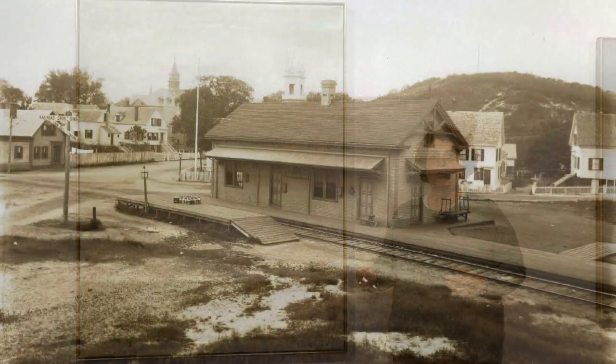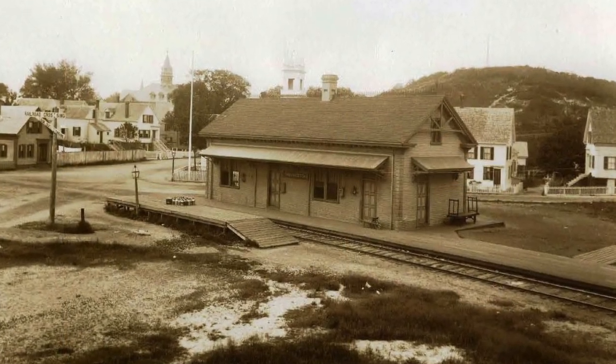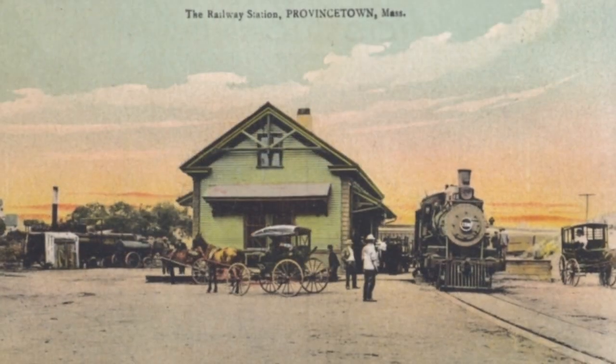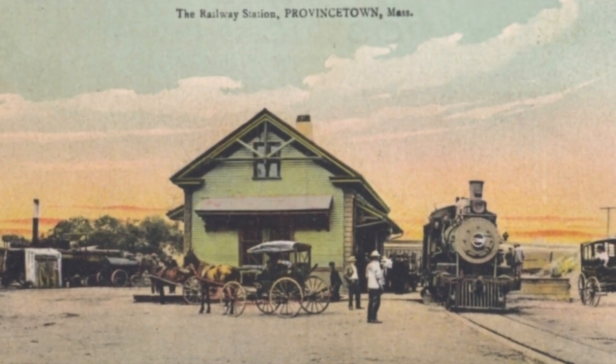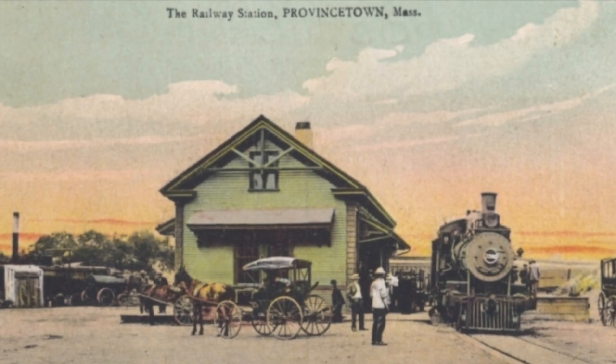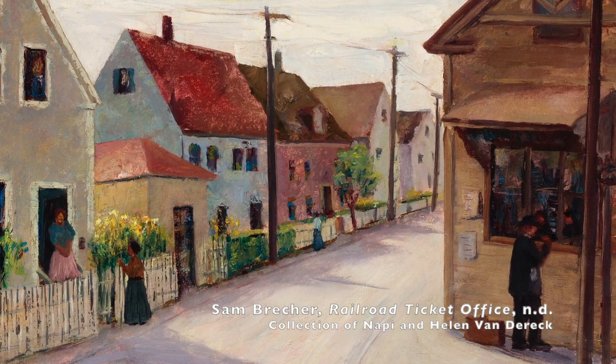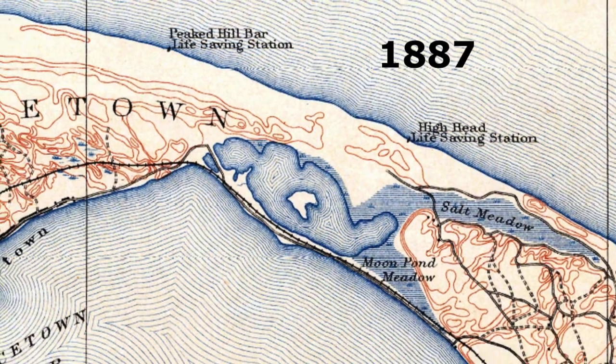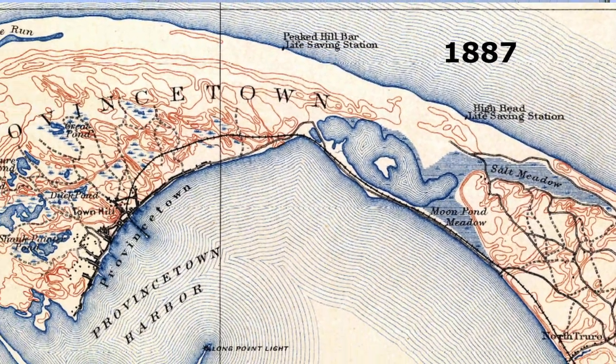But in 1873, with the construction of the railroad, that was a way for tourists, artists, visitors, people who lived here to get to Provincetown by way of railroad. This railroad eventually turned into what is now our highway, Route 6, in 1877, which made East Harbor become Pilgrim Lake.